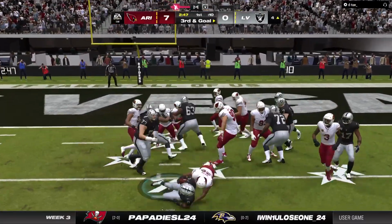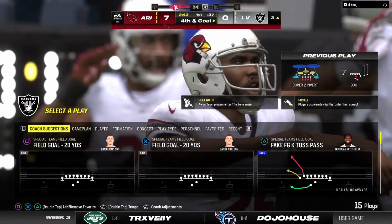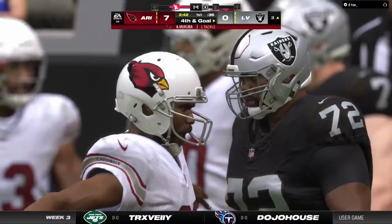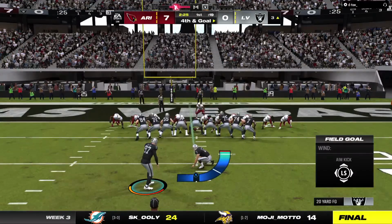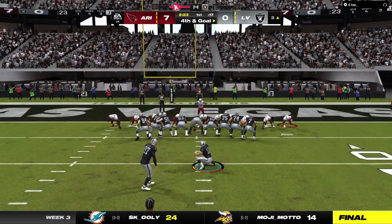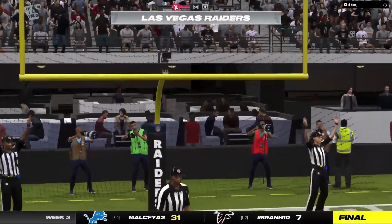Jacobs. And he will push his way forward down to about the 3-yard line. Daniel Carlson set for the Raider field goal. From the right hash at a bit of a tight angle. Carlson able to put this one through.